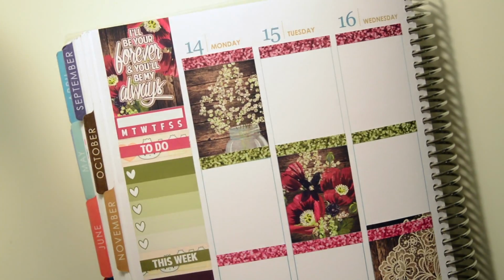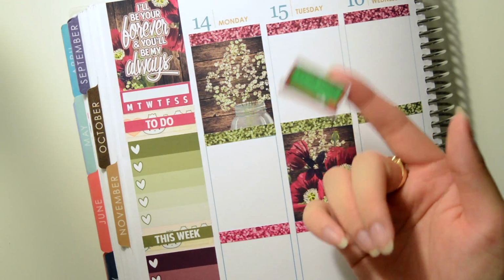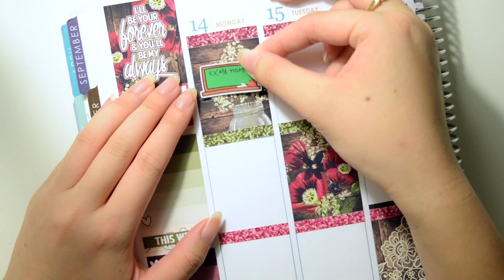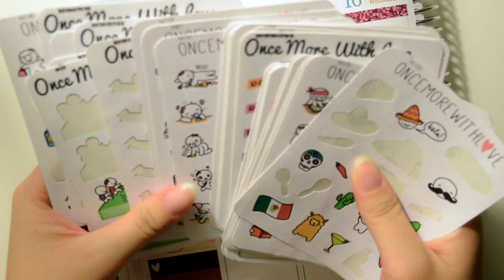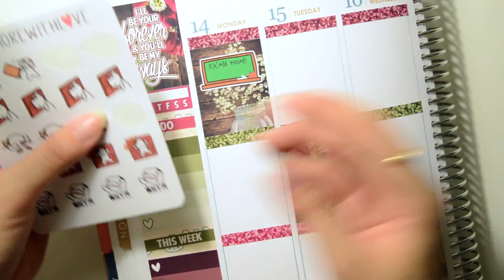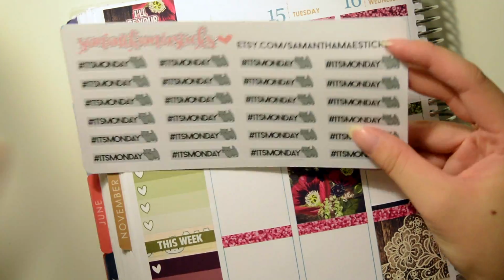So next I'm going to go in day by day, starting with Monday. On Monday I'm actually taking my GRE exam, and I'm taking this Exam Today sticker from Once More with Love. Kat actually gave this to me, so thank you very much, Kat. She knew I was going to be taking this exam. I'm just going to go ahead and use one of the Y munchkins, which I thought was super appropriate for this occasion.